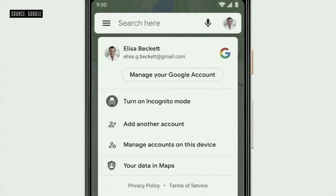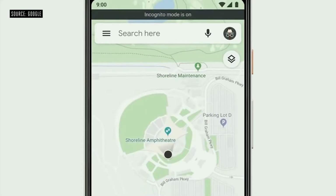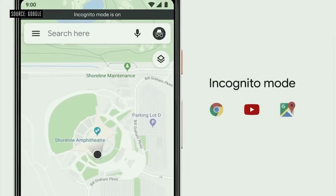And speaking of Maps, if you tap on your profile photo, in addition to finding easy access to your privacy controls, you'll find a new feature, Incognito Mode. Incognito Mode has been a popular feature in Chrome since it launched, and we are bringing this to Maps. While in Incognito in Maps, your activity, like the places you search and navigate to, won't be linked to your account. We want to make it easy to enter and exit Incognito, and Maps will soon join Chrome and YouTube with support for Incognito, and we'll be bringing it to Search as well this year.